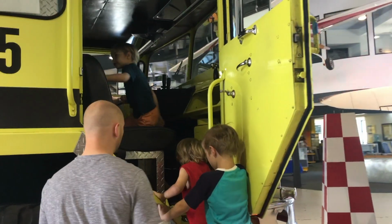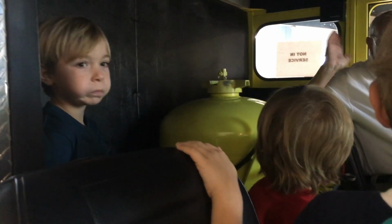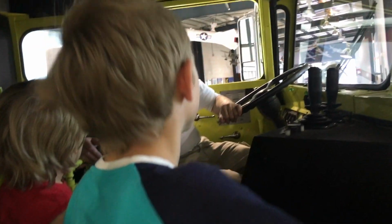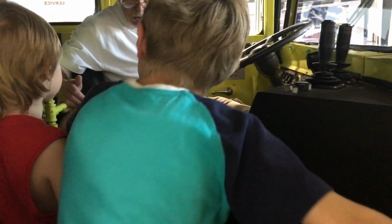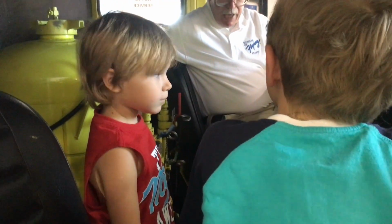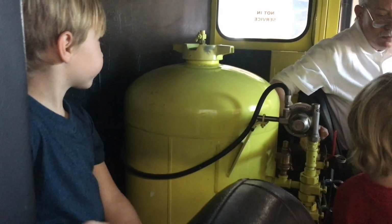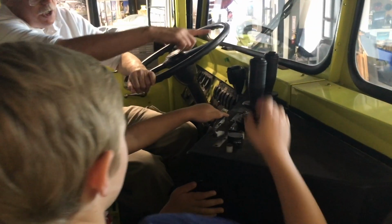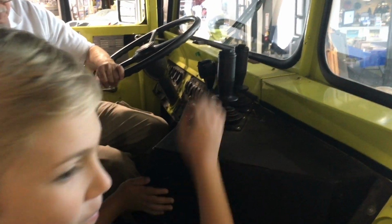You guys make sure you follow instructions. On the sides of the vehicle, there were hoses. Cool. They had a 1,000-gallon water tank. What's this? Yeah, right here. This was filled with CO2, which is a gas, carbon dioxide. And water. They mixed that with the foam and shot it out of the bumper nozzle down here.